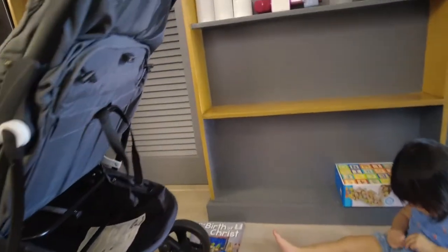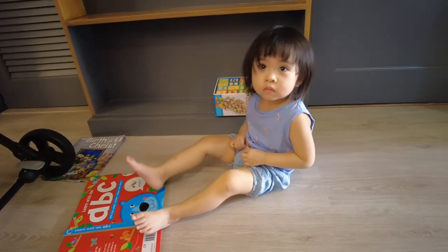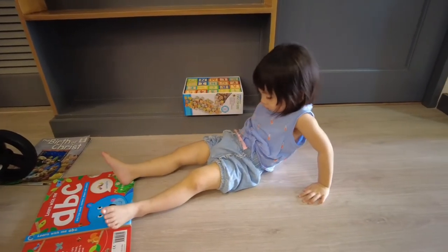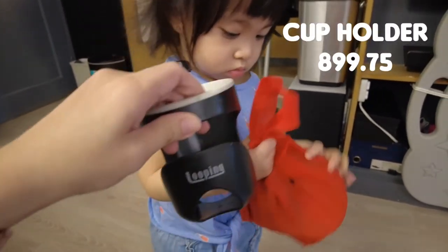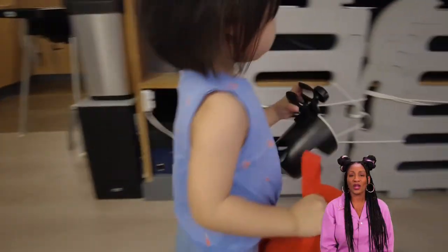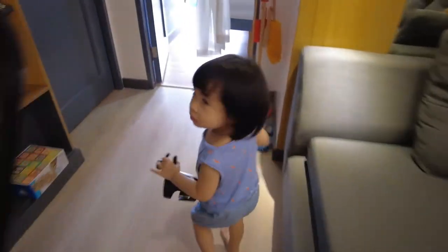And one more thing that we bought for this stroller is, Tasha, where's the cup holder? Where did you put it? Okay, just a second. We'll look for the cup holder. So guys, this is the cup holder, the Looping cup holder. And we don't recommend that you buy this. It's very hard to use and it's not sturdy at all. So don't buy that. You know what's even better?